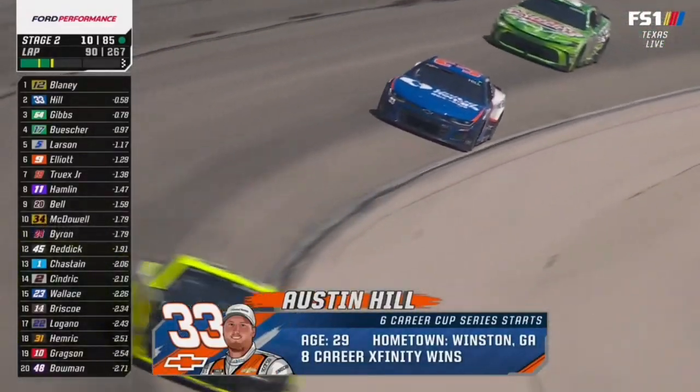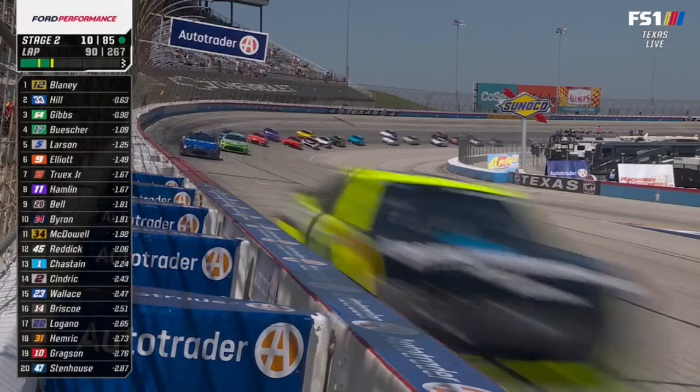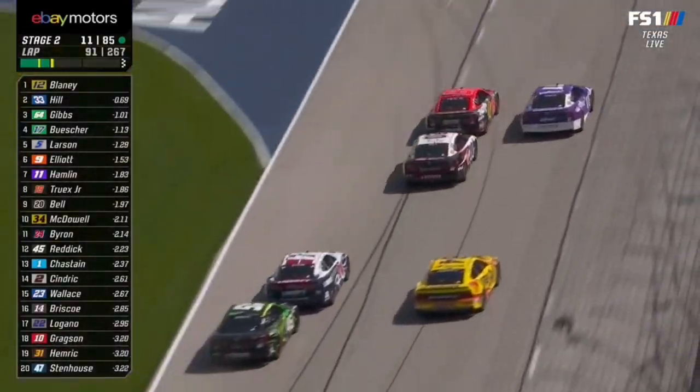This entry today marks the 3,303rd Cup Series start for Richard Childress Racing since 1969. Carrying a flag right now for that organization as well.